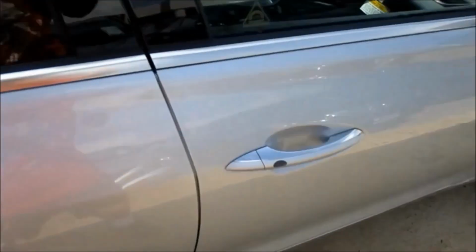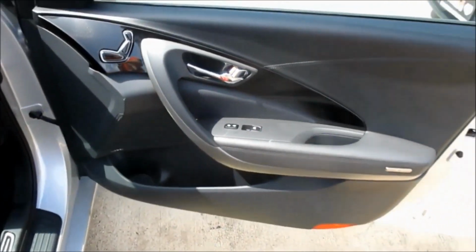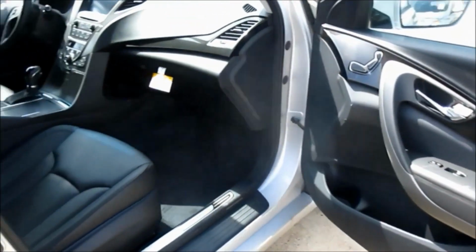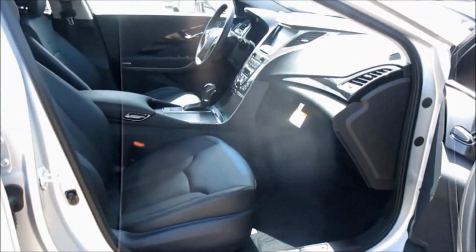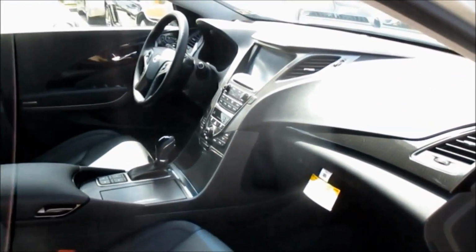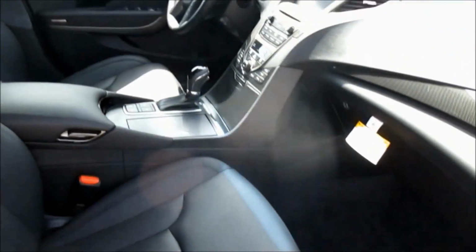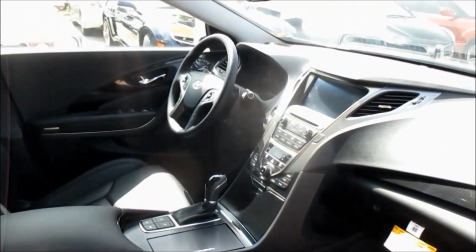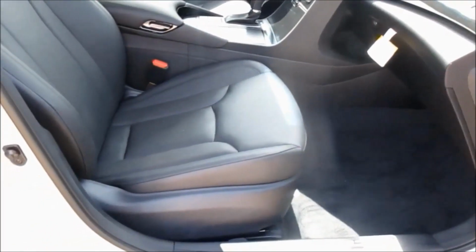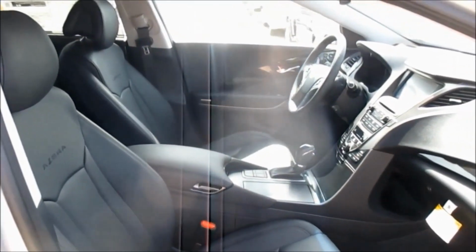Now, for those of you who are concerned about safety in the Azera and probably think that, judging by the previous generation, it hasn't really been updated in terms of safety, well, that's where you're proven incorrect. The 2013 and 2014 Azera now feature 9 different airbags, including dual-stage front impact, side curtain, and side impact airbags, and also you have now a driver's knee impact airbag hidden just beneath the steering wheel. You also have pre-seat belt tensioners, active headrest restraints, and also electronic stability control and ABS.